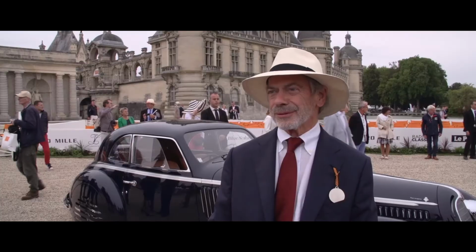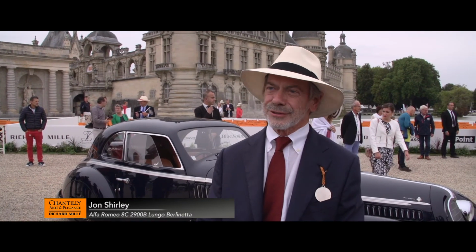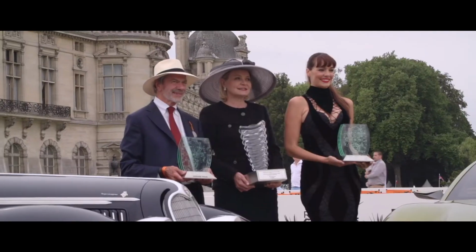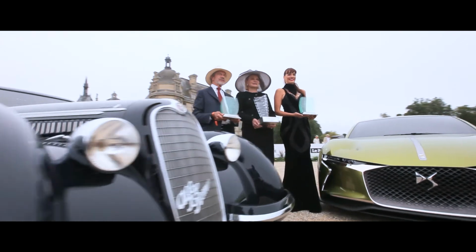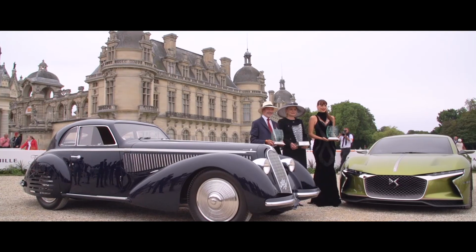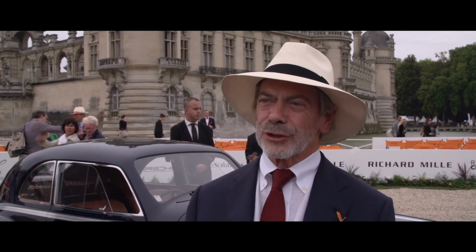Very important for me. The car has won in Italy and in the United States, and it's wonderful to bring it to here and have it win Best of Show. I think that what's nice about this one is where it's here. It's the fact that it's this beautiful place, and people bring so many wonderful cars here. You know, there were great cars here. So to win here, it means you have to beat some very good cars.